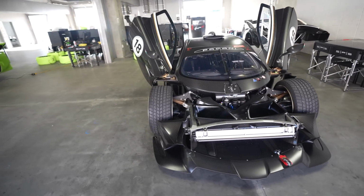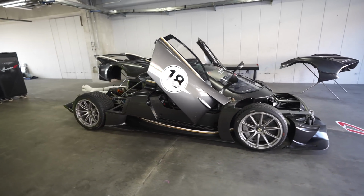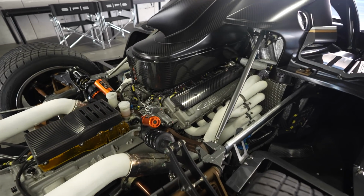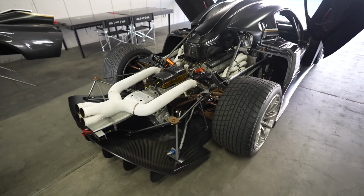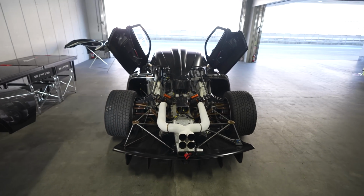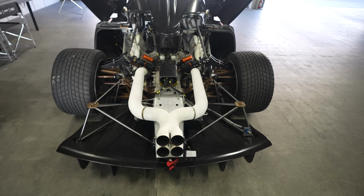I just can't believe I'm in front of 3 Rs. This one's got both the front and the rear cowls off, so you can see that beautiful V12 sat in the back here. 750 horsepower of screaming glory. Look at the layout. This is a masterpiece. There's nothing that comes close to anything like this. This is what driving nirvana looks like.